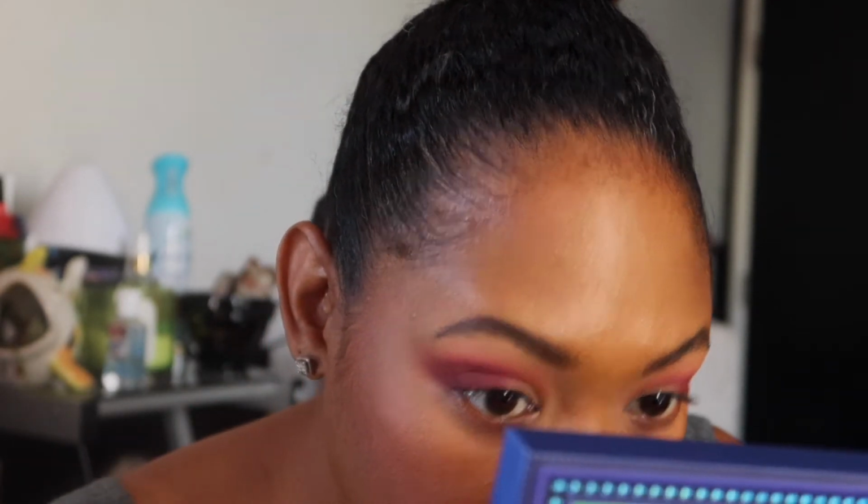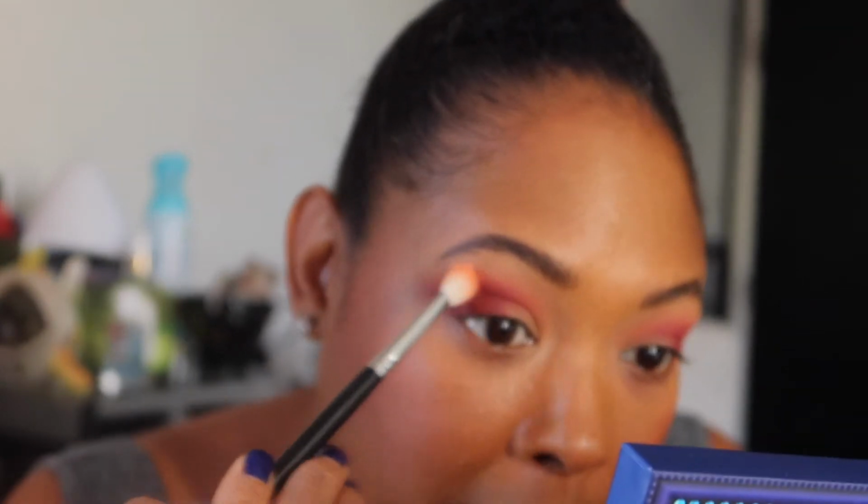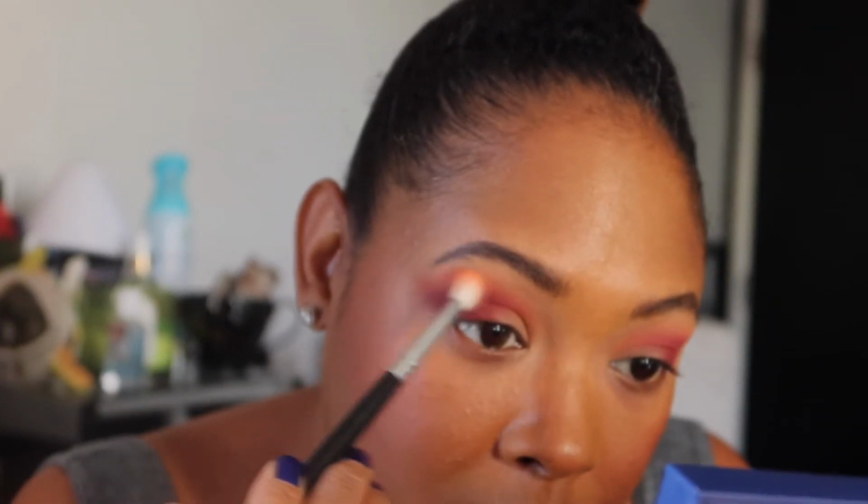I'll bring you guys in a little bit more so you can really see the blend and the detail, because this is quick. Like, I'm done. I don't even need any more. This is really pretty.